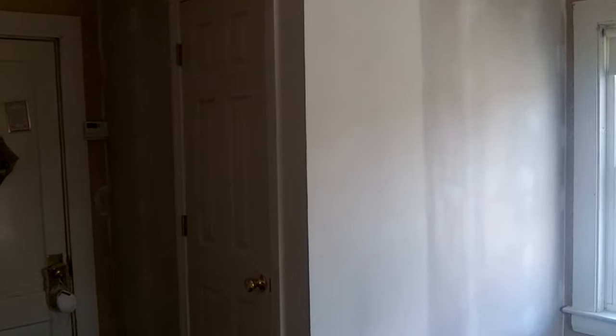And everybody was kind of wondering at the beginning of this, how are we going to put a bathroom in here? There used to be something, but it wasn't very nice, and it was very, very old. And so anyway, let's take a look inside.